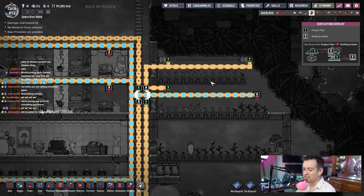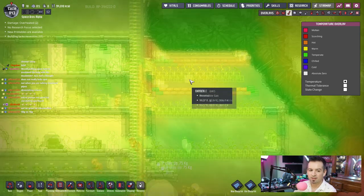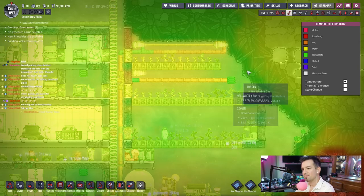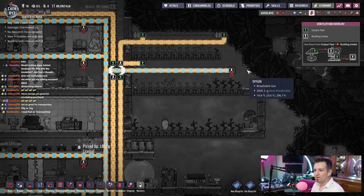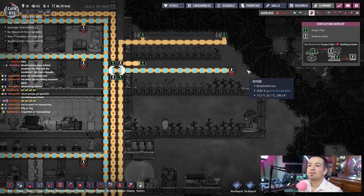Also, I don't think these things really generate any heat. If anything, it's negligible heat that they'll end up generating. So 50 grams versus 1K. There it is. So yes, again, good for circulating, and hopefully this helps this room reach some kind of equilibrium.